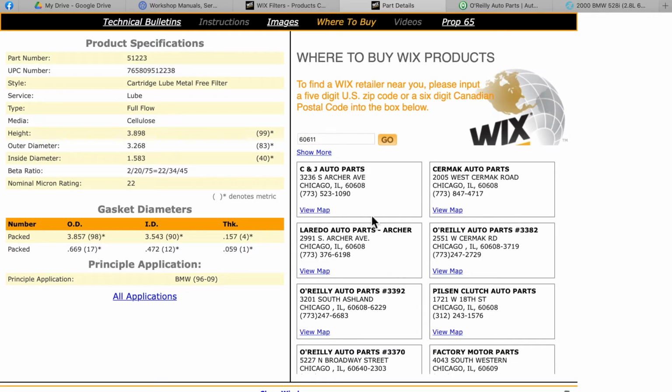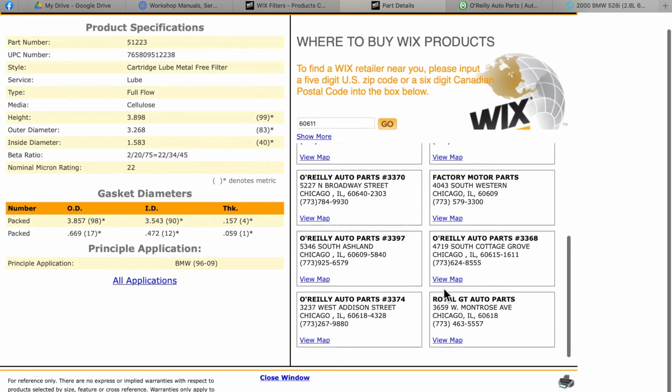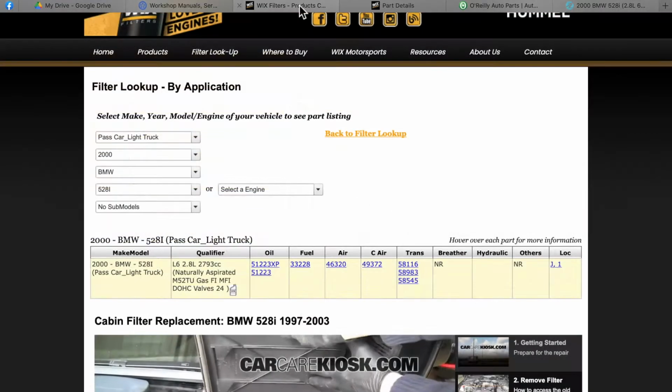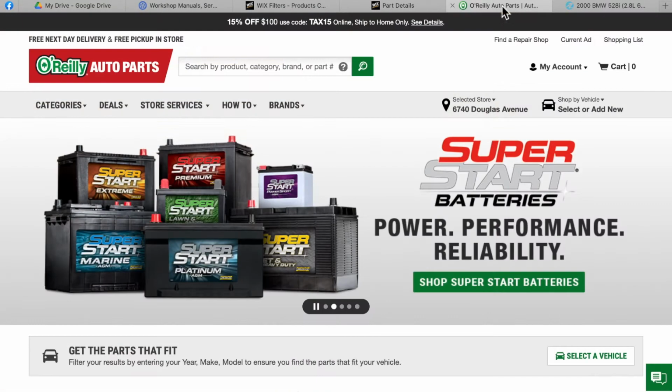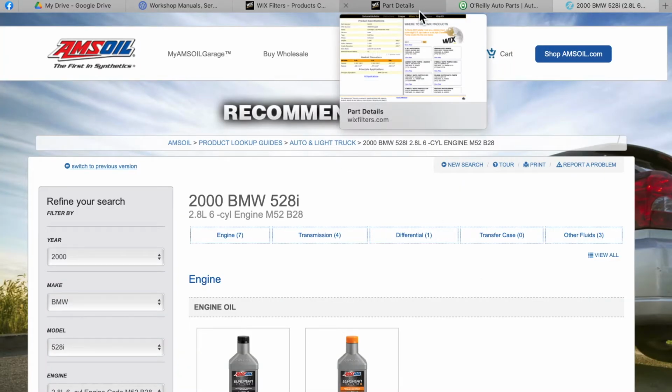It tells you where to go, and it gives you a whole list of auto parts places you can buy this stuff from. I always recommend that you call ahead and make sure they have the filter available for you, because sometimes if you have a special car, they won't necessarily have the filter available. That covers oil filters, oils, and where you can buy them. The key is knowing what type you need. And again, I'll refer you to your owner's manual or your repair manual for that.